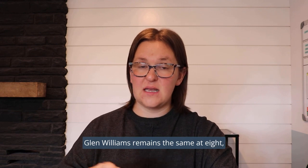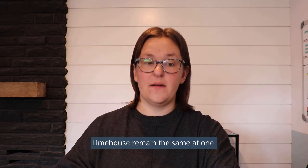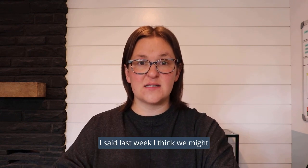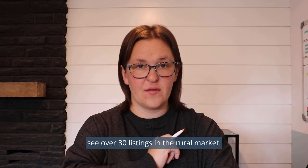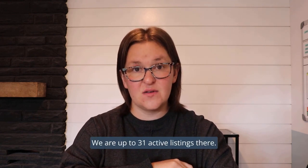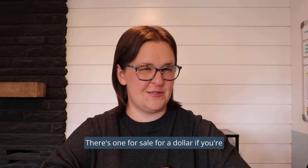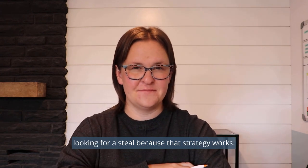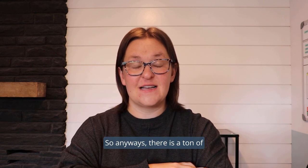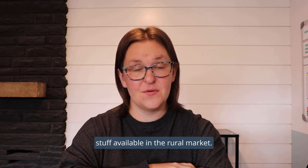Looking at Acton this week, we remain the same at 11. Glen Williams remains the same at 8. Limehouse remained the same at 1. And the rural market is up to 31 active listings. I said last week, I think we might see over 30 listings in the rural market, and here we are. There's one for sale for $1 if you're looking for a steal, because that strategy works. So anyways, there is a ton of stuff available in the rural market.